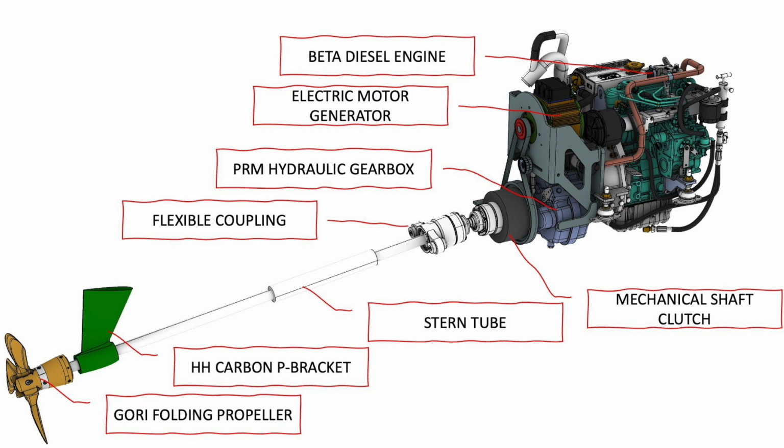Just to compare that with Windaloo, they use a series system where they have pure electric motors on the aft, an even larger lithium battery bank, and a genset to support additional travel distance. And of course, they have hydro generation as well.